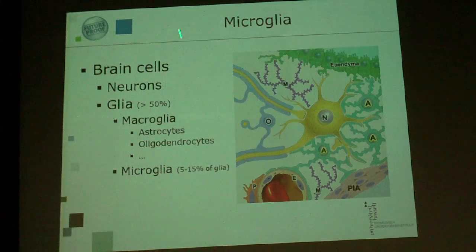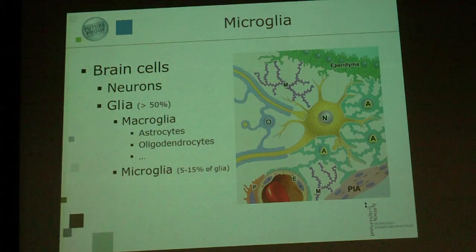So microglia, they are brain cells. They are the resident macrophages of the brain. They are found, of course, in the central nervous system, so the brain and the spinal cord.